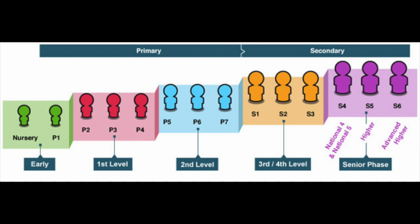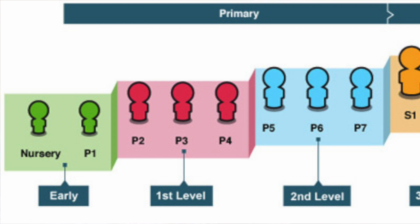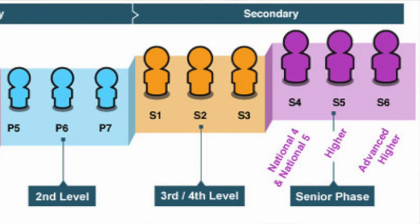Children start off their education journey in an early years centre or a nursery. Early level is carried on through primary 1 as well. So by the end of primary 1, pupils are hoping to have achieved early level and they will progress on to first level. First level is achieved across primary 2, primary 3 and primary 4, and then after that pupils progress on to second level. I'm actually currently teaching primary 7, which is the oldest pupils in the school, and we're touching into third level a little bit just to give pupils some challenge before they move into secondary school, which I'm not really going to be discussing today since my expertise lies in primary, but hopefully that just gives you a little bit of a breakdown of how the stages look in the primary school.